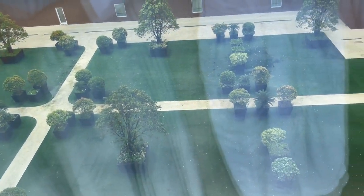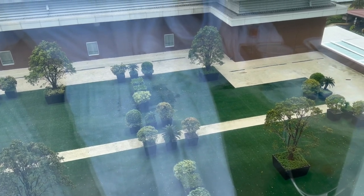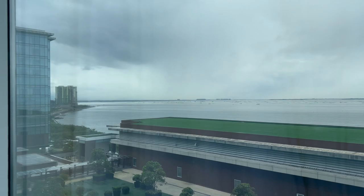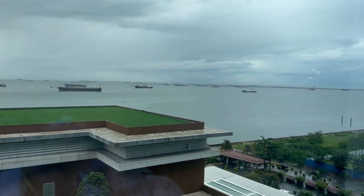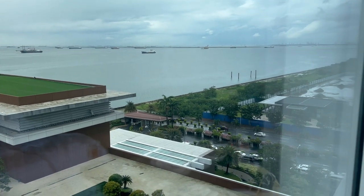This is my bedroom window view overlooking a mini park, and then over there is the bay, so it's really beautiful.